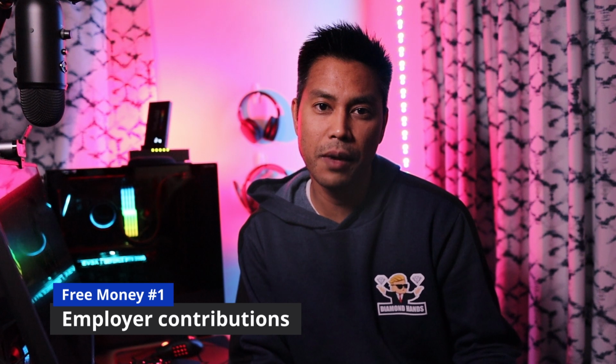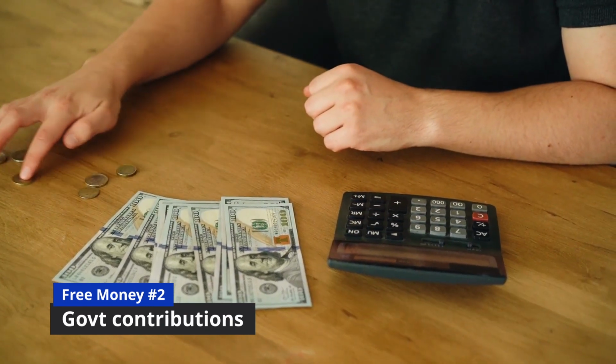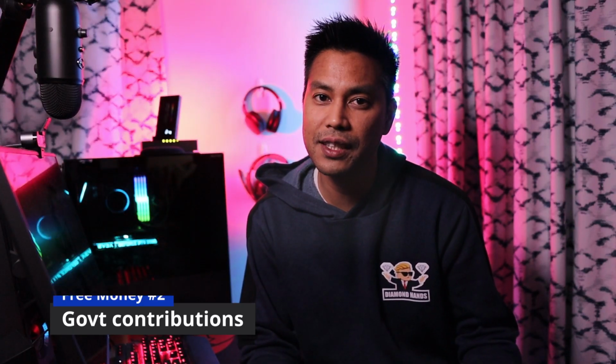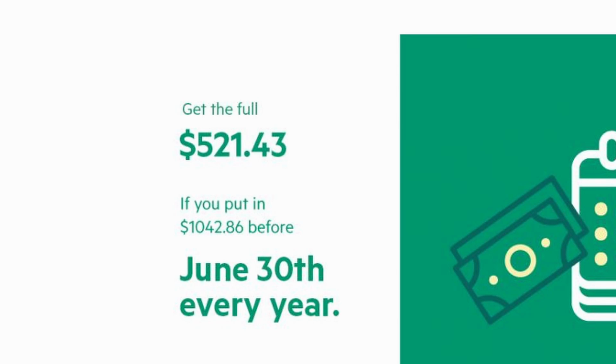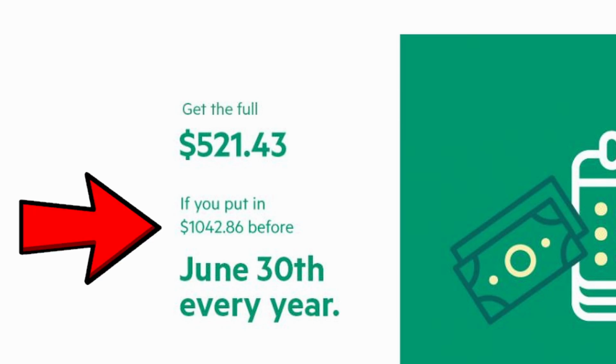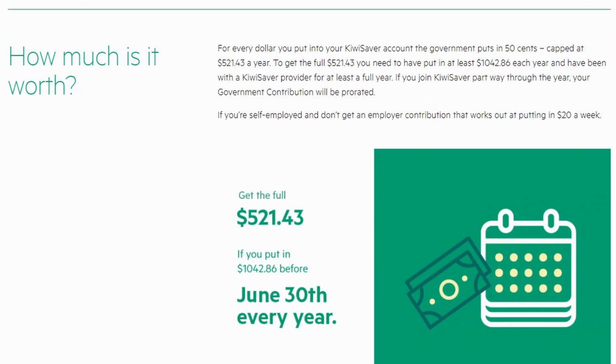The first bit of free money comes from your employer, who also has to match your contributions with close to 3% of your gross salary. The second bit of the free money is for every dollar you put into your Kiwisaver account, the government puts in 50 cents. To get the full $521.43, you need to put in at least $1,042.86 each year and have been with a Kiwisaver provider for at least a full year.